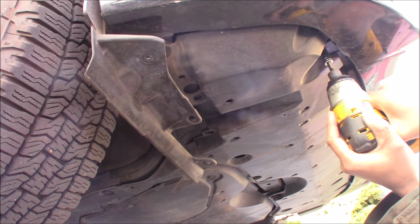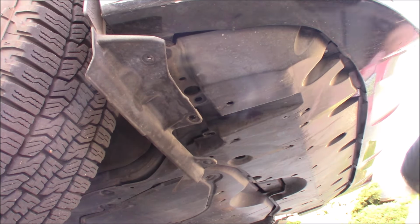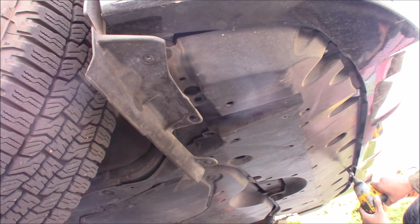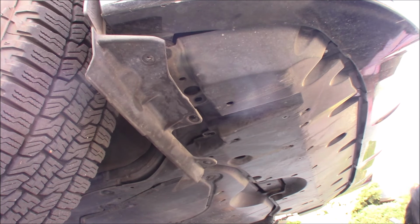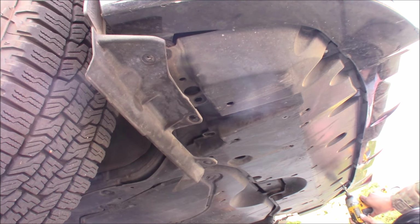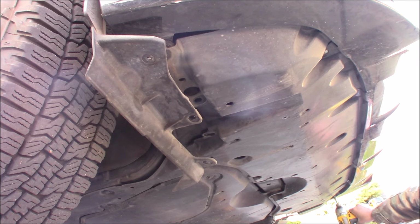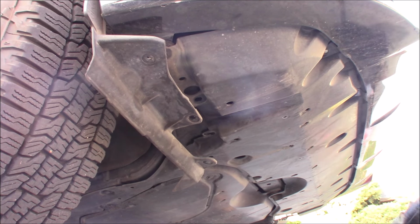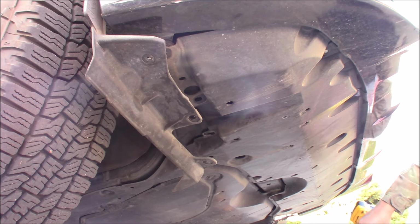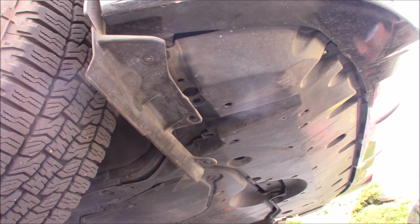All right, guys. 1, 2, 3, 4, 5, 6. Okay, so that's the 6 in the front, and then there's 2. One right here, and one right here. And supposedly that cover should come off.